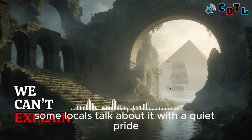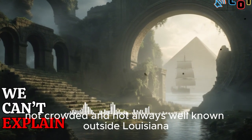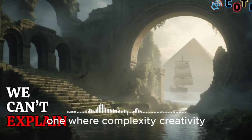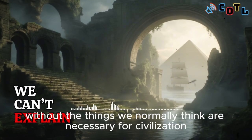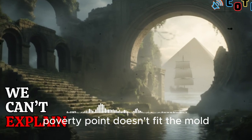Some locals talk about it with a quiet pride. It's not flashy, not crowded, and not always well known outside Louisiana. But it's special. It tells a different story about ancient America. One where complexity, creativity, and community existed without the things we normally think are necessary for civilization. And that's the real heart of the mystery. Poverty Point doesn't fit the mold.